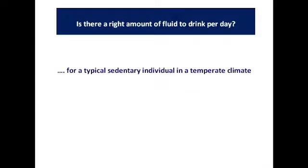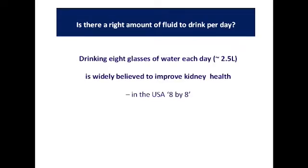And of course, the question is, and we've discussed this as the day has gone, haven't we? The question is the right amount of fluid to drink for a typical sedentary individual in a temperate climate. That's the question that's usually being asked. Now, I'm still getting confronted with the 8 glasses a day, 2.5 litres thing. In the US, I think it's still called 8 by 8, or was until recently. So it's 8 glasses a day of 8 fluid ounces. Not that I know what a fluid ounce is, but folk do.